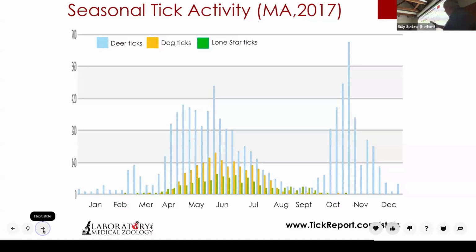But yes, they're active throughout the year, but the risk of getting bitten by a tick is not the same. It's much higher in the spring period, and then again in the fall, starting around Halloween. I made that comment the other day, and someone said, "Oh yeah, great, you ruined Halloween for us."